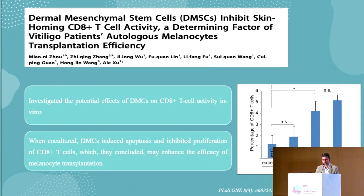And there was another study in which the authors again found that the higher the CD8 T cell count, the lesser the repigmentation. And in this in vitro study, when they co-cultured dermal mesenchymal stem cells with CD8 T cells, they found that these dermal mesenchymal stem cells induced apoptosis and also inhibited the proliferation of CD8 T cells.